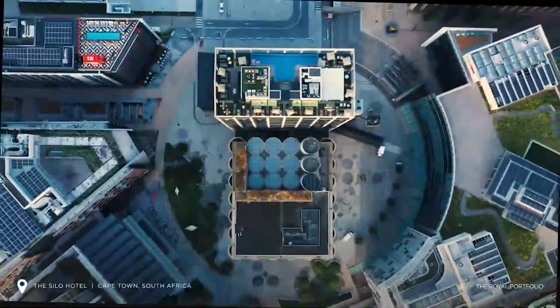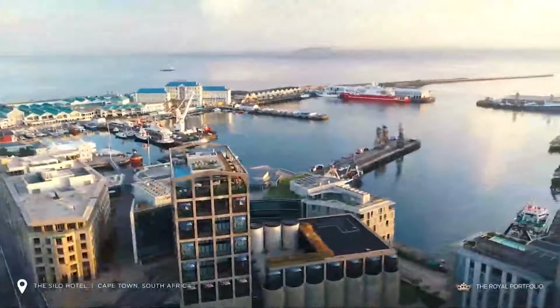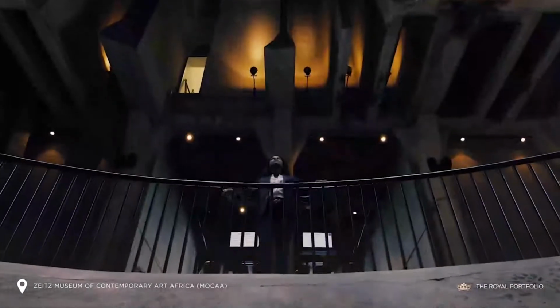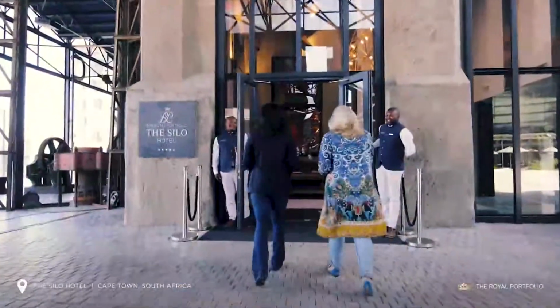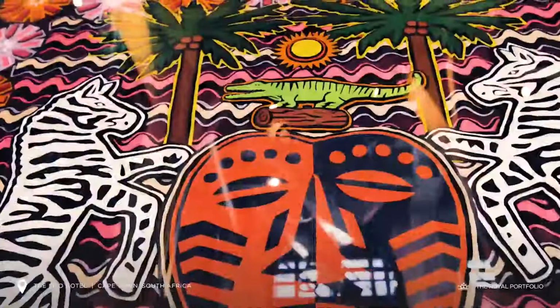The Silo Hotel and the museum are located in the Silo district of the V&A Waterfront. This area has quickly become the heart of Cape Town's design and art scene. We offer our guests bespoke private art tours where they have an opportunity to meet and get to know many of the artists who are featured at the Silo Hotel. Liz Biden has curated the Silo art collection in keeping with Zeitz Mocha. We have over 300 pieces of work in the hotel, and every single work tells a unique story.